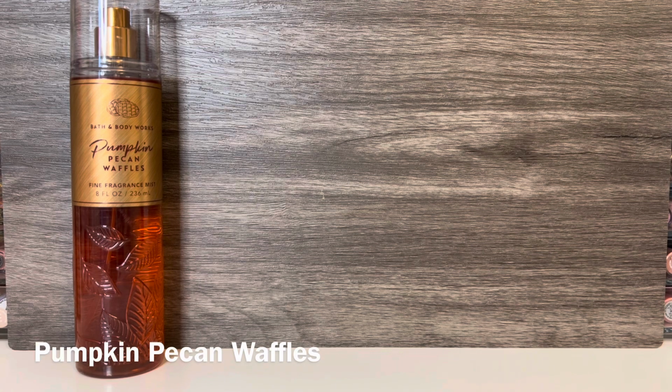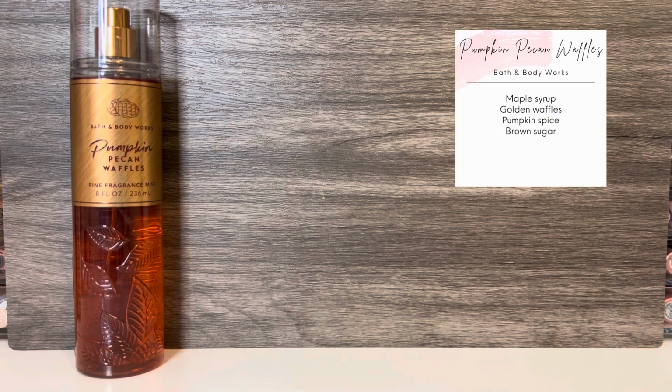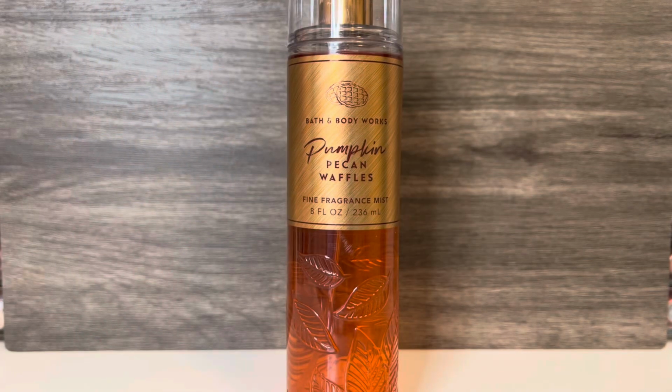And the next scent in the collection is Pumpkin Pecan Waffles, which is also a re-promoted scent. And this has notes of maple syrup, golden waffles, pumpkin spice, and brown sugar. And to be fair, none of the notes in this scent really appeal to me except for the brown sugar, as I don't like pumpkin, maple, or waffle scents, so you can factor that into my opinion.